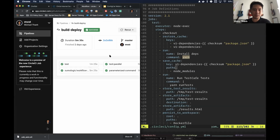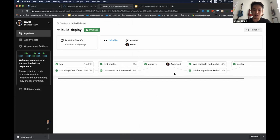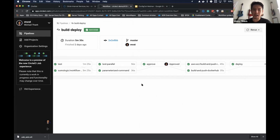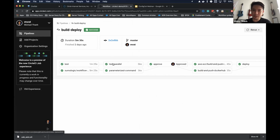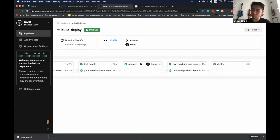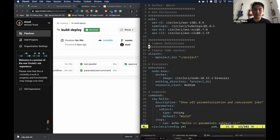If I go up a level, you can see a workflow. Workflows here are basically relationships between jobs and how they depend on each other. We support various different scenarios such as fan-in, fan-out workflows. We have a manual approval job, which will pause your pipeline and allow an operator or someone else to go in, double check everything is good, and then give the approval to deploy to production. And all of this, as you can see, is configured via this YAML file inside your repository.